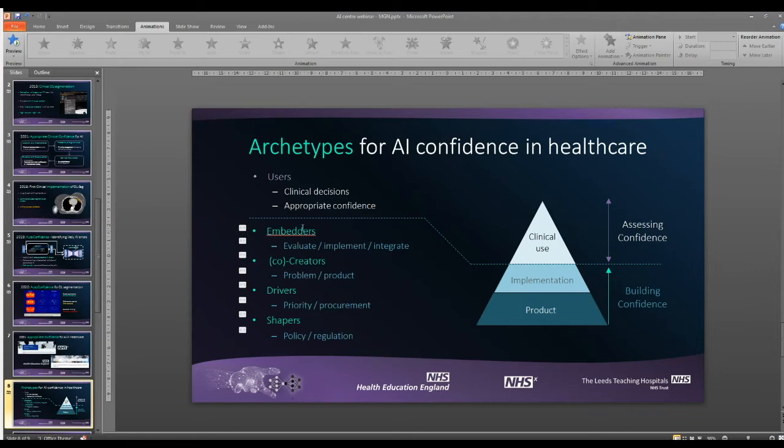And then beneath the embedders, we have co-creators. So these are people who will be working either with industrial or academic partners to identify problems, develop products and solutions. We've got drivers, who are people in NHS organizations, who are involved in prioritization and procurement. And then we've got shapers, who might work in arm's length bodies or other organizations and are more involved in the policy and the regulation side.